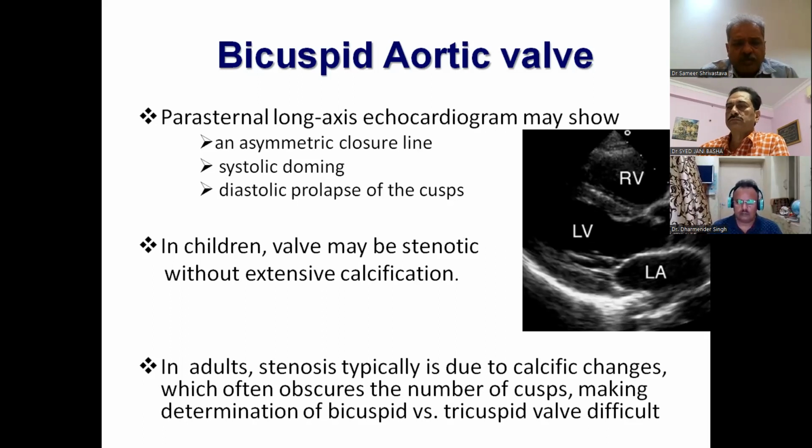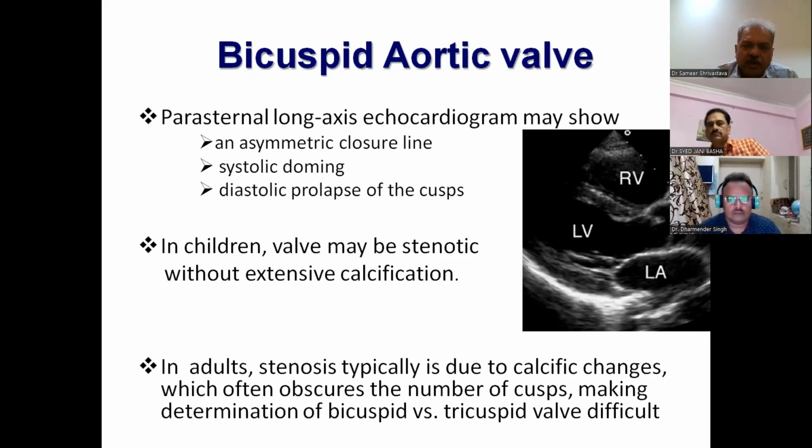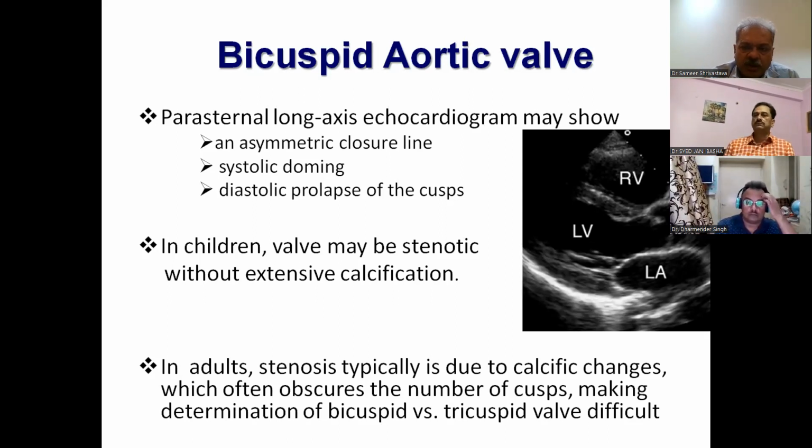Now, in adult stenosis, typically you see calcific changes, you can't identify actually the number of cusps, and many a times it is difficult to label it as a bicuspid or a tricuspid valve. And in case there is any confusion, please get transesophageal echo into the mode. Reason being that it is very important to prognosticate. It's not necessary to just treat the valve, but it is important to prognosticate for future.